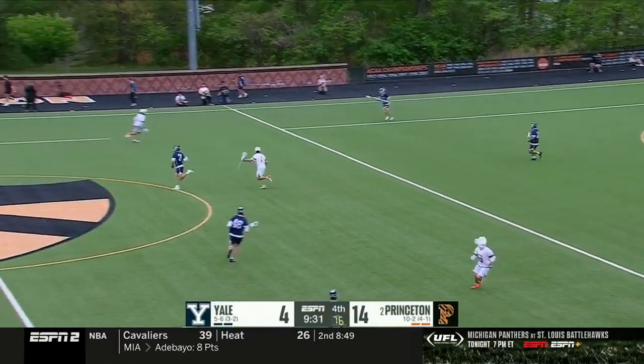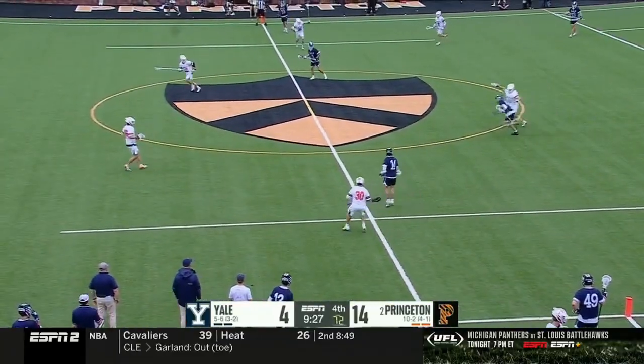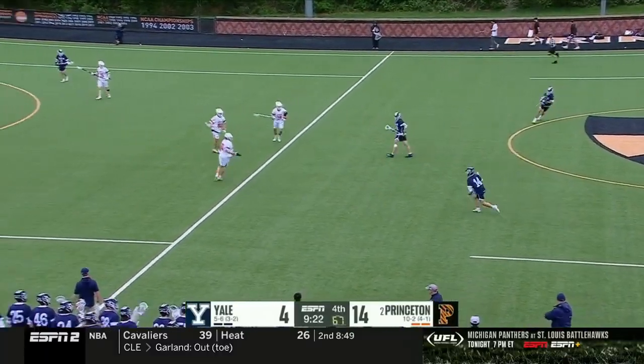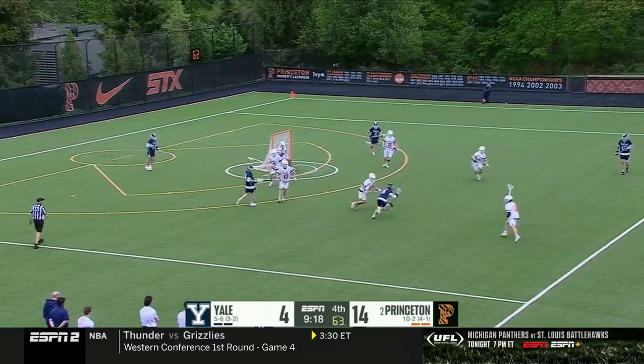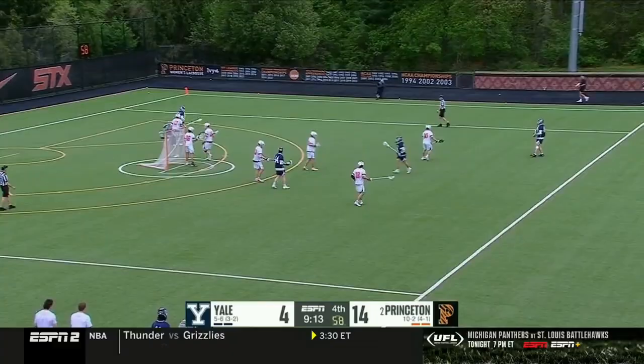Stuzen, this Yale defense has had a tough day today, but Stuzen's done a nice job with a couple takeaway checks, causing some turnovers. I've been really impressed with Stuzen. Just his aggression. He knows that this Yale defense isn't what it needs to be, but he's showing that fight all day long. You see it in just his body language and the way that he's playing, doing his very best to keep Yale in it.